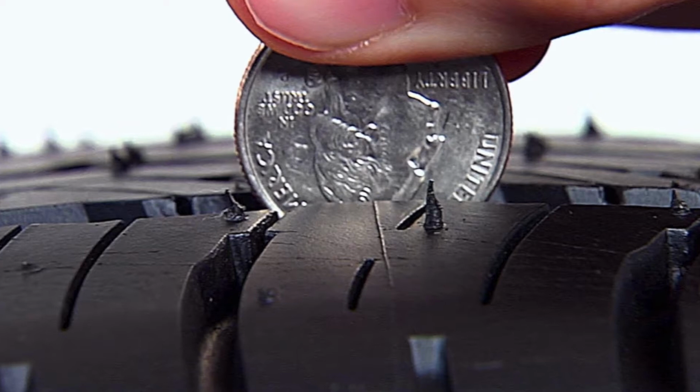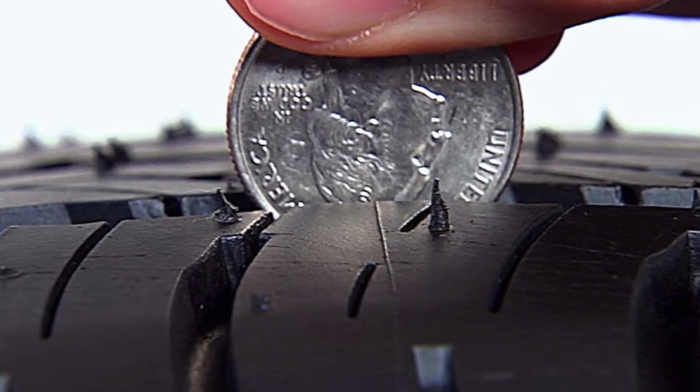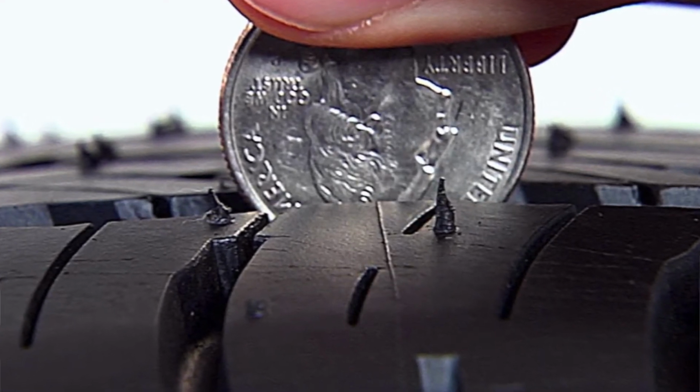And then if you want to check to make sure that they have pretty good life still, you can use a quarter. As long as it's touching the head upside down of the quarter, then it has 4/32 of an inch. So you should be pretty well off.